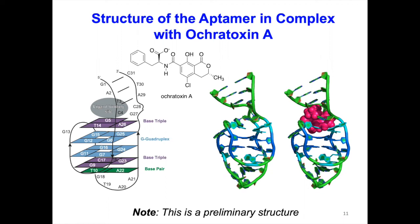The calcium binding site, we've done some cool experiments where we replace calcium with cobalt hexamine, and we've looked at NOEs from the cobalt hexamine to methyl groups, and we see NOEs to both T30, T3, as well as the methyl group on the ochratoxin binding up here. And on the right are the current structures we have.